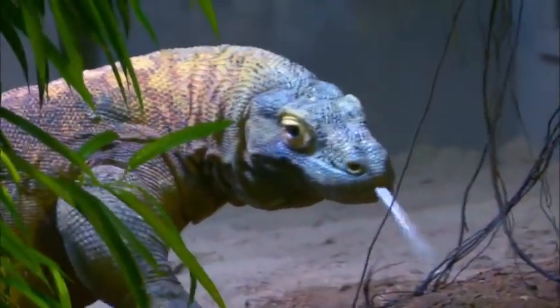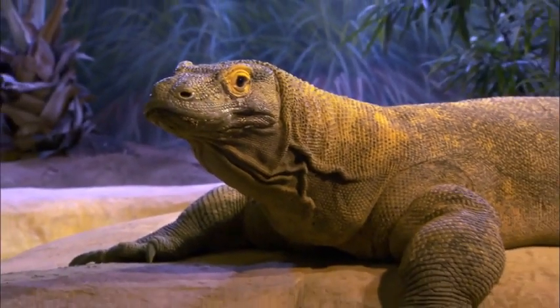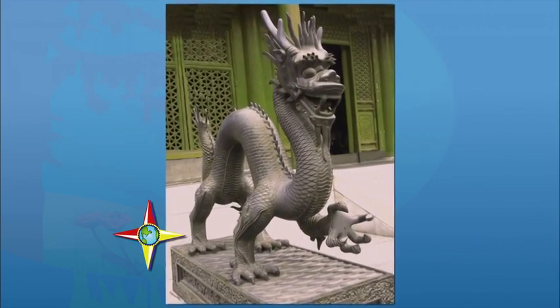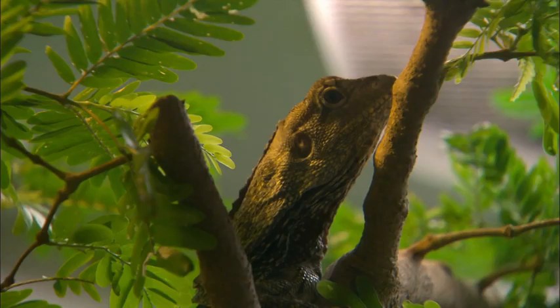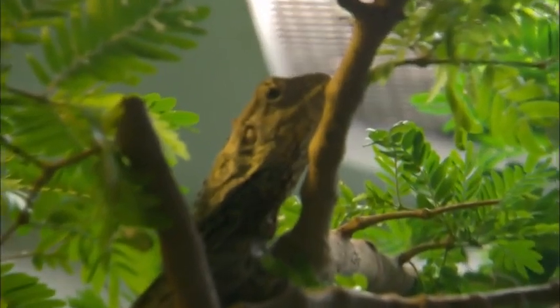The Komodo dragon is not a dragon at all, but a very big lizard. This Goliath from Indonesia is, in fact, the world's largest lizard. But as for being a dragon in the classic sense of the word, nope. And of course, the same goes for our bearded dragon. And the frilled dragon. No matter how impressive these lizards are, they're lizards, plain and simple.